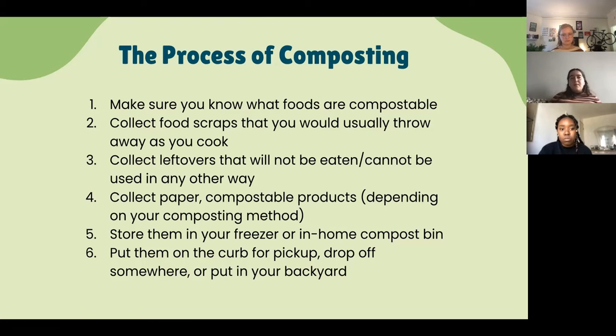They need to be commercially processed based on what brand you're using. So unfortunately, that's kind of a greenwashing issue. And then the next thing to do is have an in-home compost bin on your kitchen counter that you collect all those things in during the day.